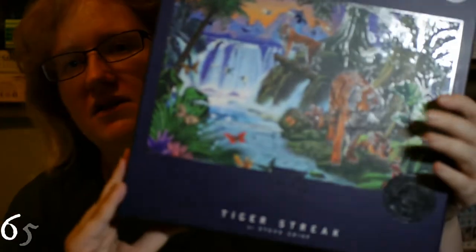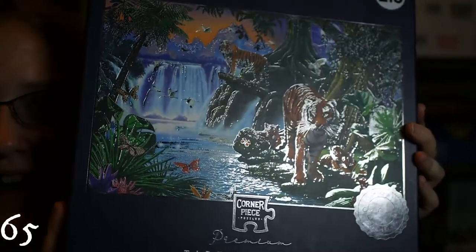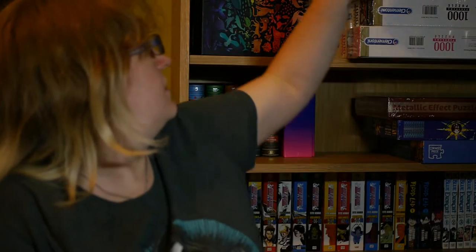So, ooh, this is one that I got for my birthday. It's foil. It's going to be interesting to see what this is like in actual person. It is nice. I wouldn't say no to getting a few more because they have got a few more in the range.